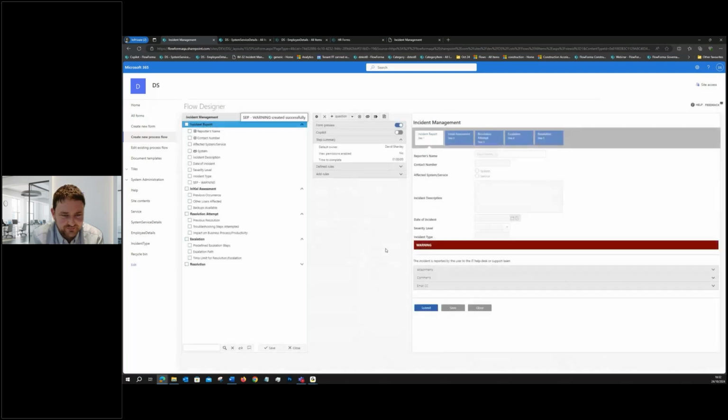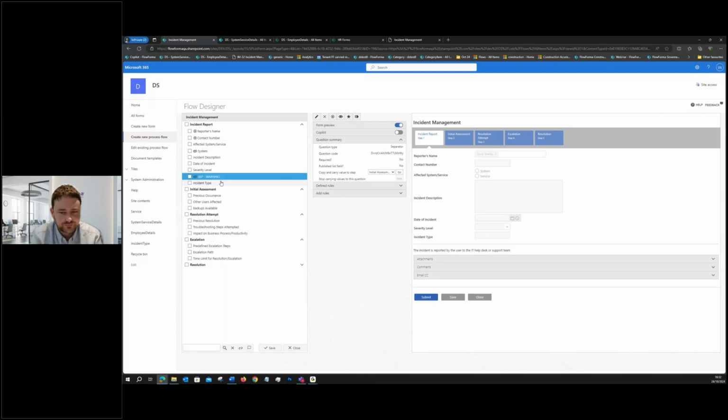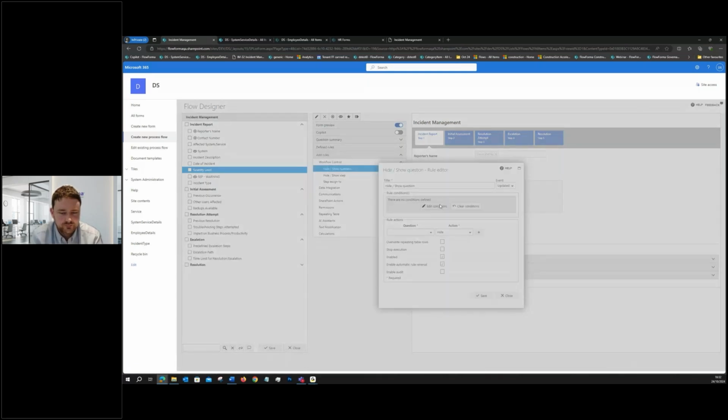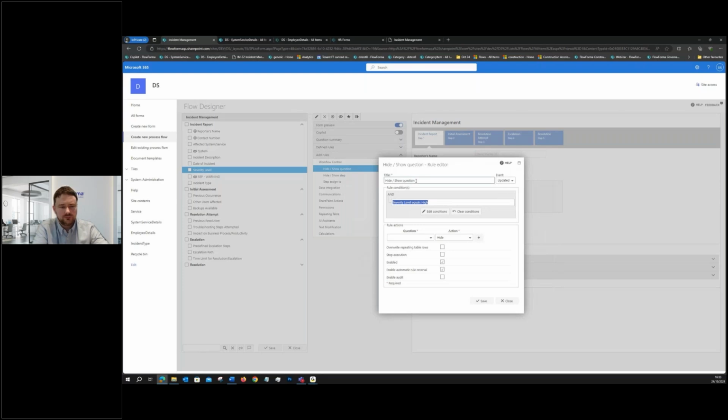So what we'll do is, let's just say somebody picks high as a severity level. Maybe we want to impart to them, okay, only use this if it's a certain incident. So we're going to hide the warning. On here, severity level, we'll apply another question change rule, a hide show question rule. And what we'll do here is edit the conditions. If severity level equals high, and again, it's simple logic. No coding involved. The severity level equals high. What we want to do is we want to show that warning. So we're trying to control how the user engages with the form.